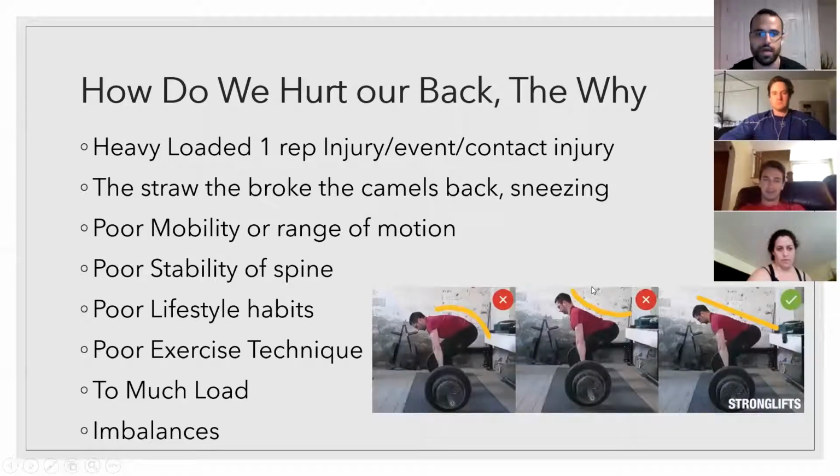All right, so why do we hurt our back? There are a lot of reasons. One is that one bad rep, a deadlift that's way too heavy, where someone hurts their back. There might be some sort of contact or a singular event that you remember hurting your back. Or it could be the straw that broke the camel's back, where you sneeze or bend over to tie your shoelace. We've all heard those stories.